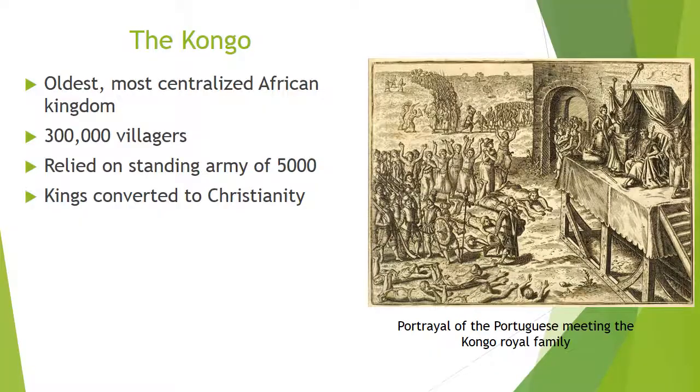All right, so now we're going to talk about the Kingdom of the Congo. So farther south on the central West African coast, the Portuguese established trade relations with several kingdoms, among which the Congo was the most important. Now, this kingdom was located south of the Congo River, with rainforest to the north, a savanna to the south. The Congo was the oldest and most centralized kingdom in the region. It had emerged around 1400 or so, about 100 years before the Portuguese showed up.